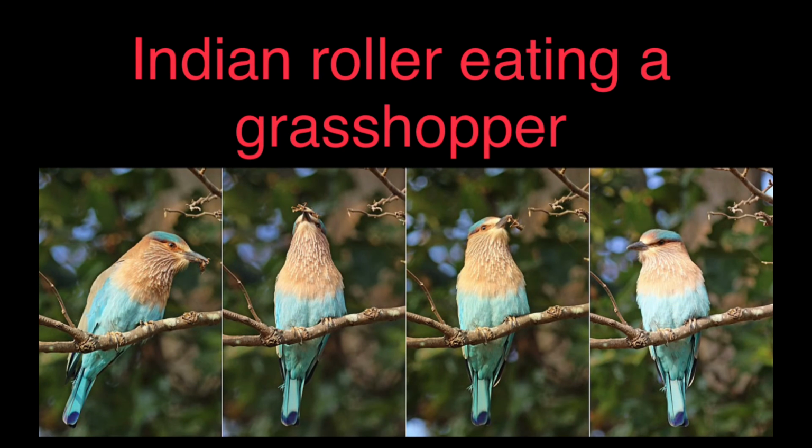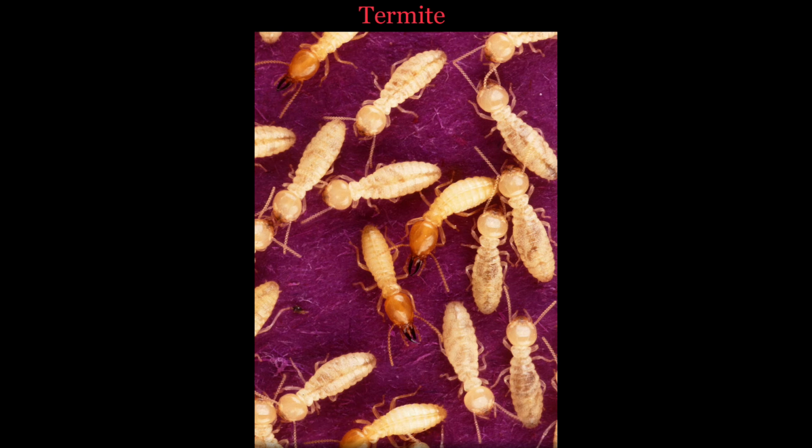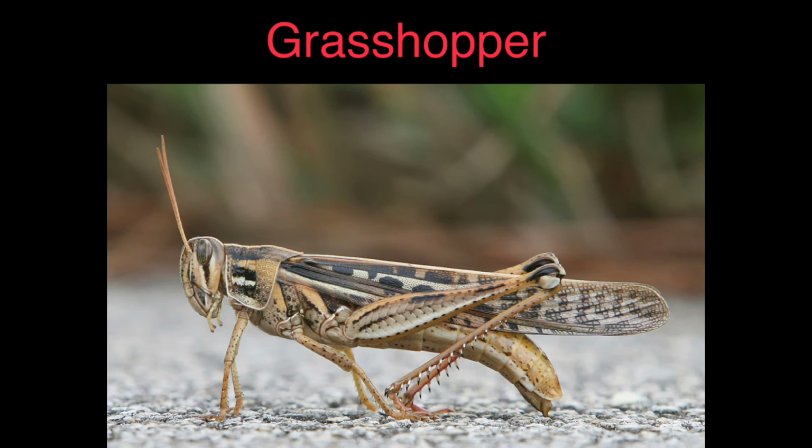The clutch consists of 3 to 5 eggs, which are white and oval with an average size of 33 mm x 27 mm, 1.3 in x 1.1 in. The eggs are incubated mainly by the female beginning as soon as the first egg is laid and hatch asynchronously after 17 to 19 days. The young are naked when first hatched and are fed and cared for by both parents. The fledging period lasts 30 to 35 days.